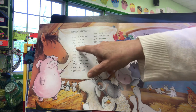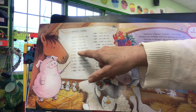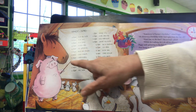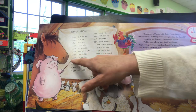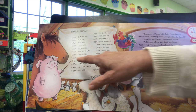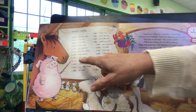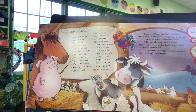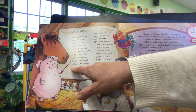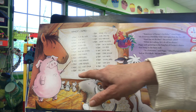6:30 a.m., eat breakfast. 7:30 a.m., muck out the cowshed. 8:45 a.m., clean the stables. 9:30 a.m., clean the pigsty. 10:15 a.m., clean the hen house. 11 o'clock a.m., sweep the farmyard. Boy, is this farmer busy. 11:45 a.m., fill the water troughs so the animals have drinks.